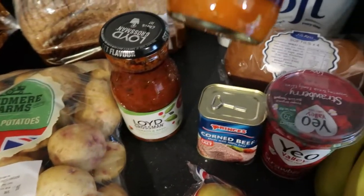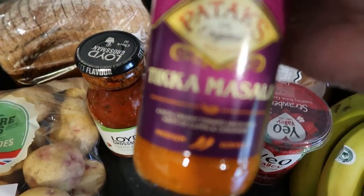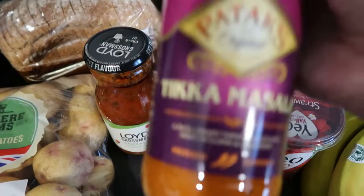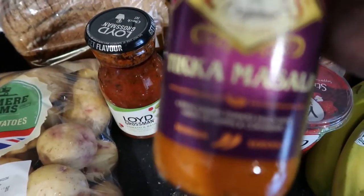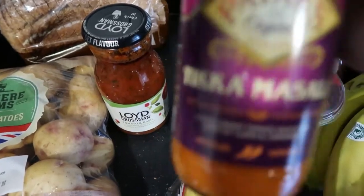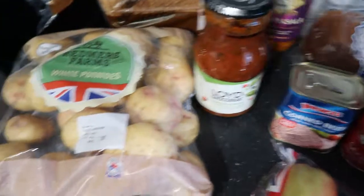So I got the Patak's tikka masala because I thought that was fine for making a curry one night with the chicken. And Olivia quite likes spicy food, but I always add a bit of yogurt into it, like natural or Greek yogurt, just to make sure it's not too spicy for her. But she really likes that, especially with rice and things.